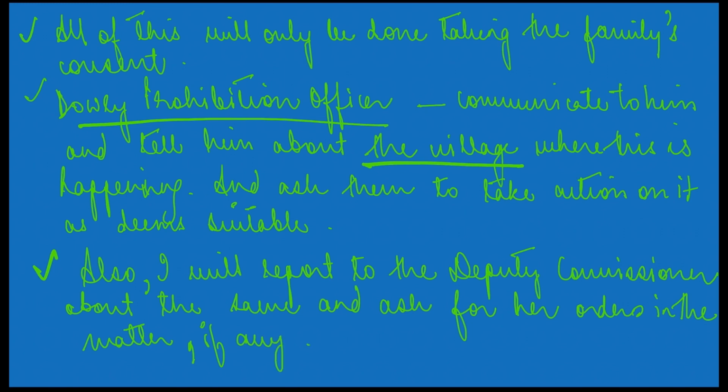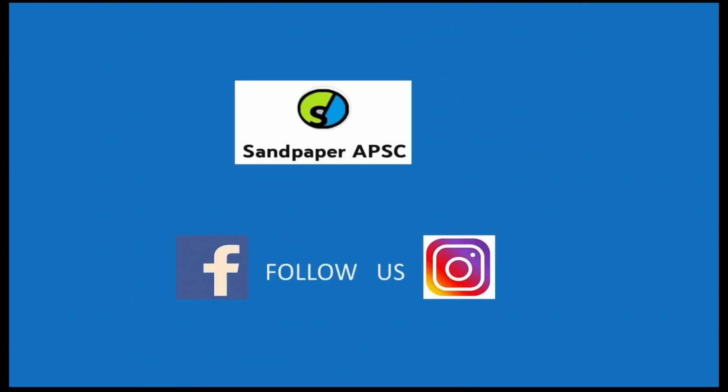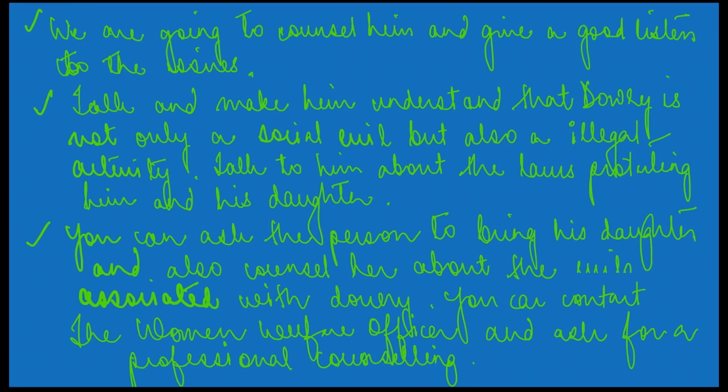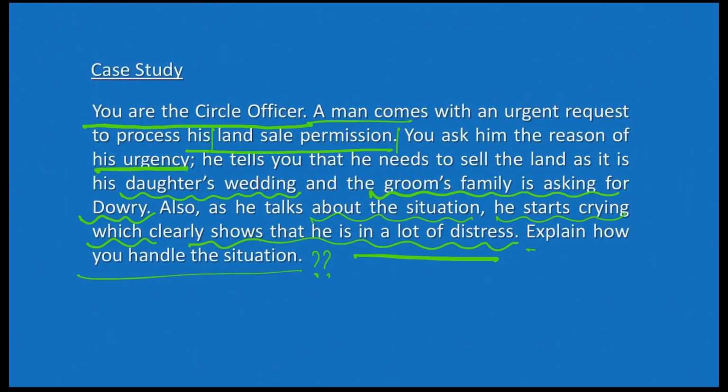Why have I reported to the deputy commissioner, and why have I contacted the dowry prohibition officer? Because I am a circle officer. Yes, I am a circle officer. By default, that means I am an executive magistrate.